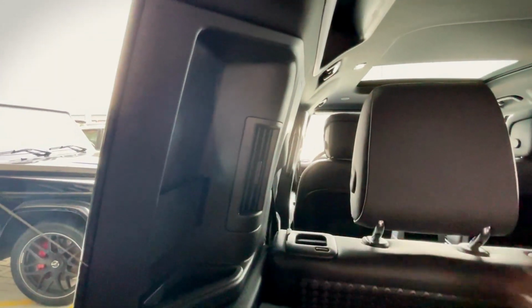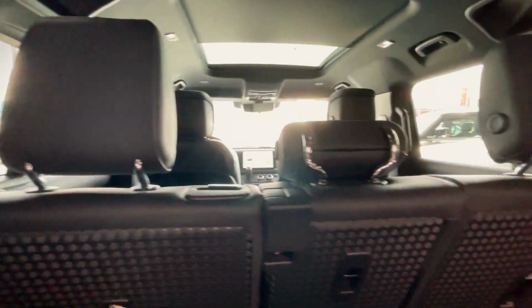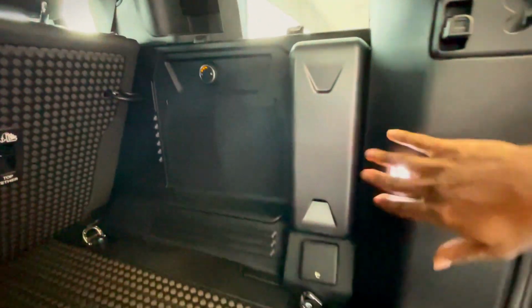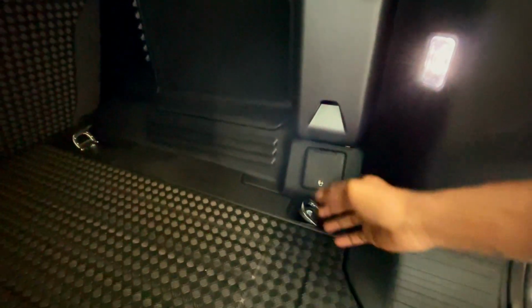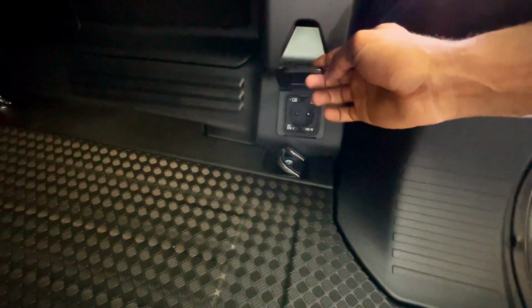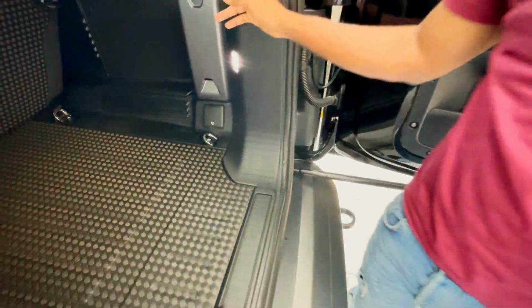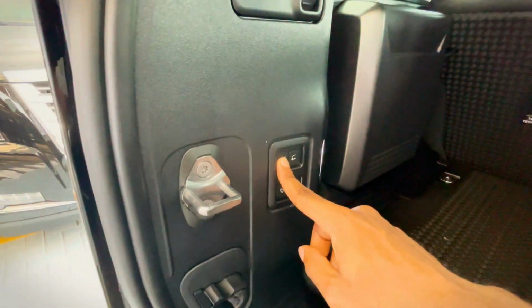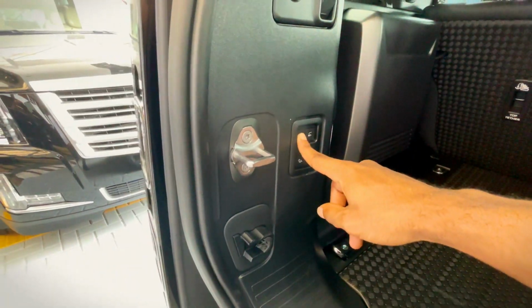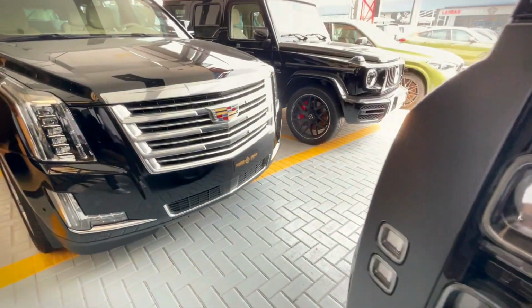It has your air vents here, climate control vents here, which can also be controlled from the boot. Has your lights in case you're doing something here at night. And it has your AC voltage port there, which you can plug in case you're going picnicking. And you can also control the level of the boot from here.